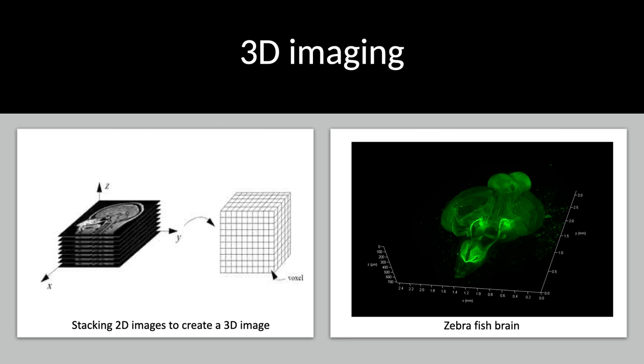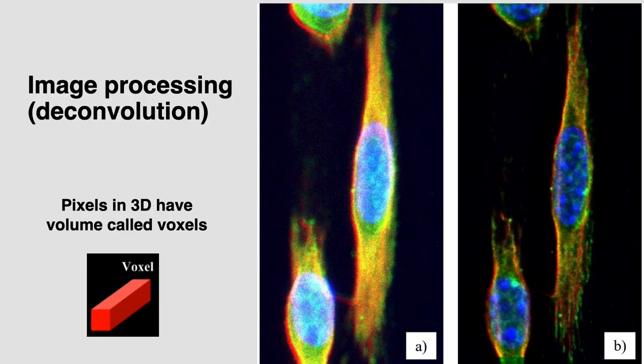And this stacking can be done on the same height, or Z, as we call it, or it can be done on top of each other. That leads to 3D stacking. You get an image and then go to the next height, and the next height, and the next height. And if you want to have a colorful image that is in 3D, you have to change the light again and do this whole 3D image again. This is the 3D image of a zebrafish brain.